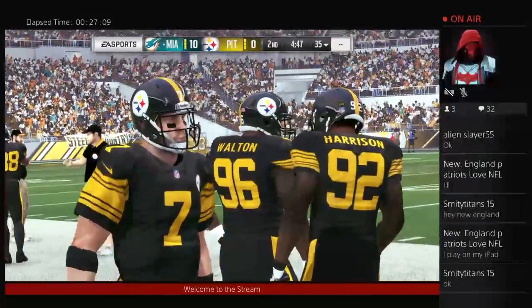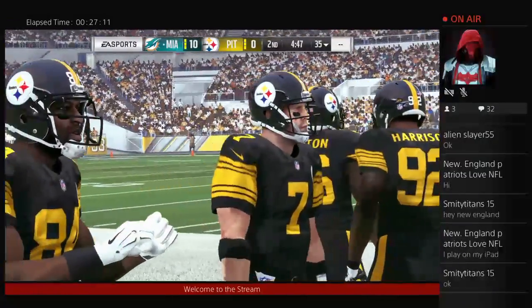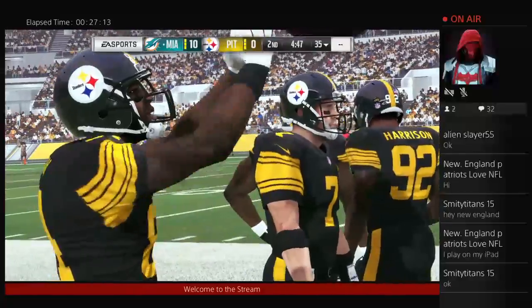Terrific job by the offense because not only did they possess the ball for that long, they wore down the defense. That could pay dividends later.